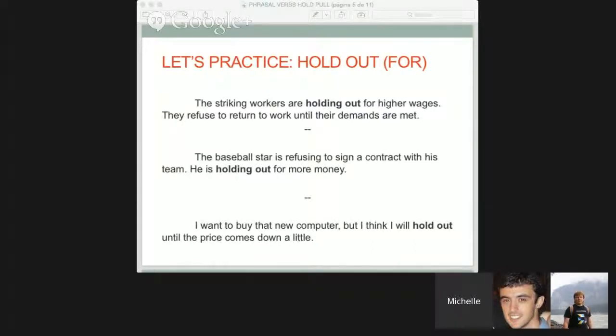So this usually happens when waiting more could benefit you, right? This is only going to be seen in situations where if you wait longer, you might get a better deal, or you might reach an agreement that is more beneficial to you. People hold out for things if they're waiting and hoping for something better, and it's sort of a strategy in order to get that, right? So it means waiting and hoping, but in a really specific situation, right?